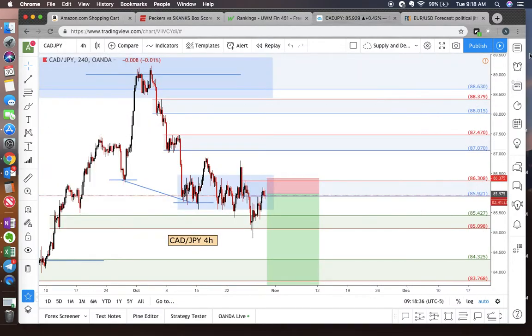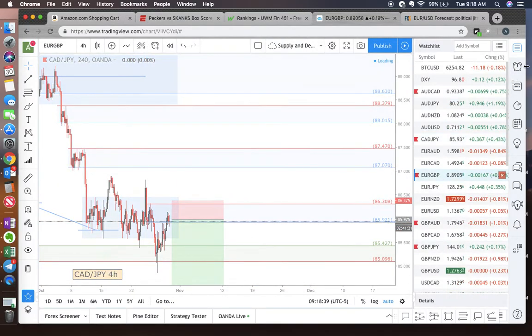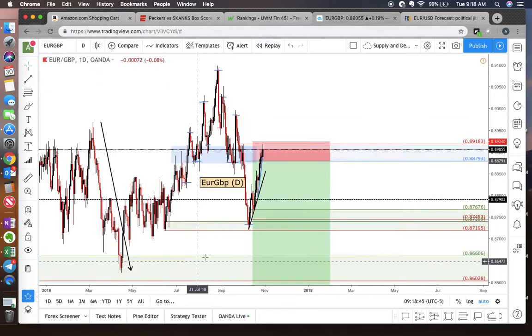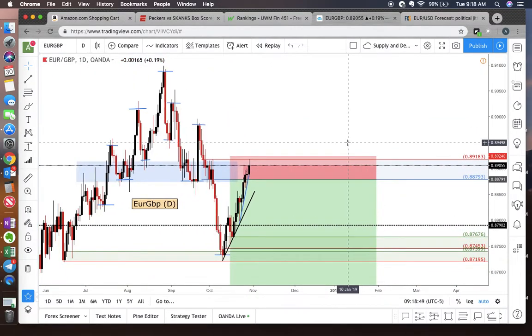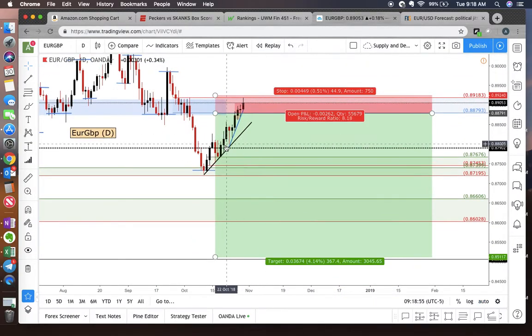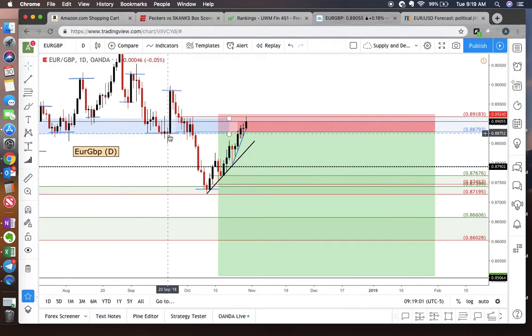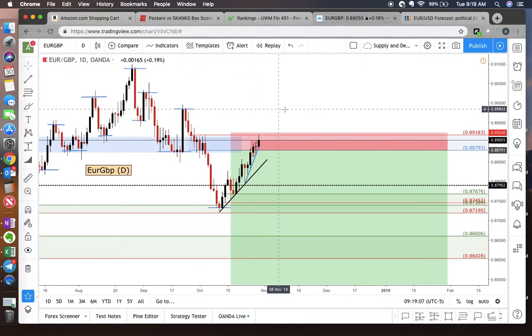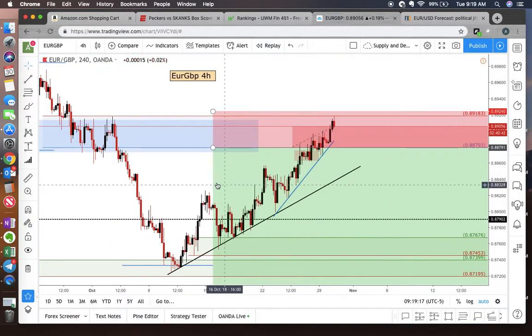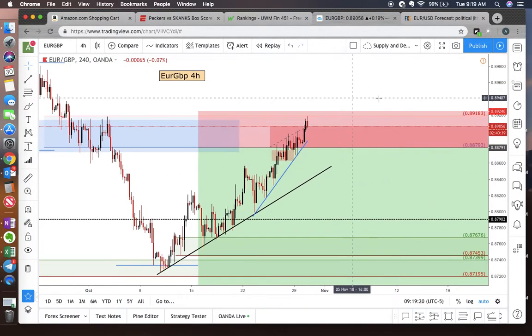Let's move over to the euro pound. See, we've come awfully close to stopping out on this one as well. Daily perspective. Could see this thing roll over. This buying isn't anything. We don't see any big buying candles such as this one or this one. There's not a whole lot of momentum here. So as long as we don't just trickle on up and poke my stop, I'm fine. But we'll have to wait and see how this one goes.